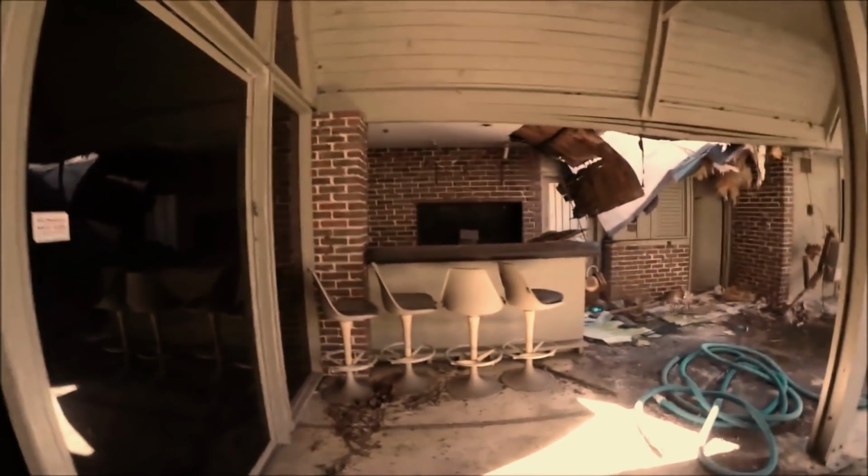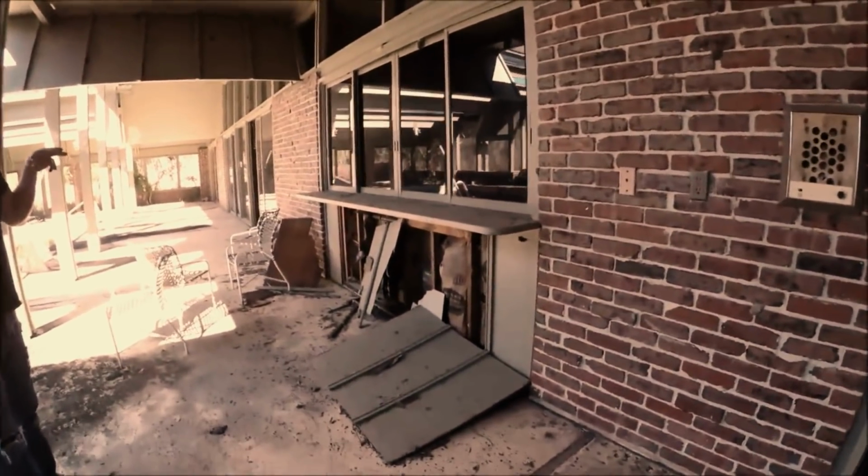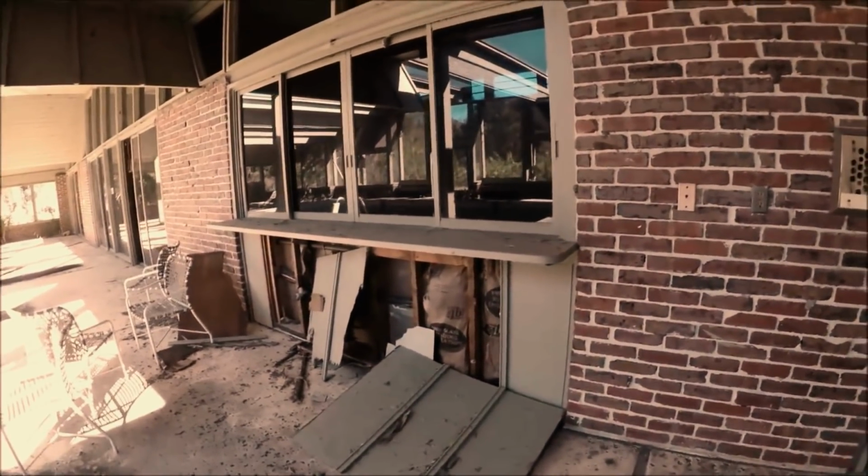And as you can see, this house does have damage. Most of it's just from sitting. None of it's from vandalism that I could see. And we're heading back to, there's a sauna back here.